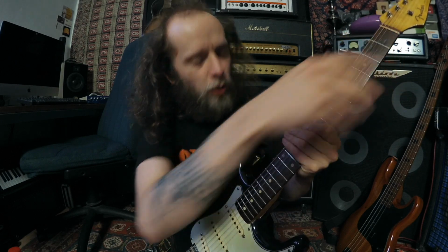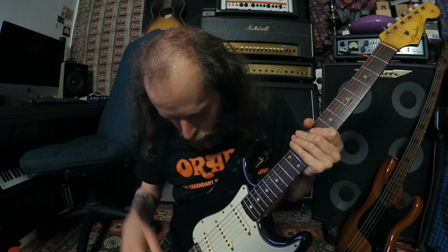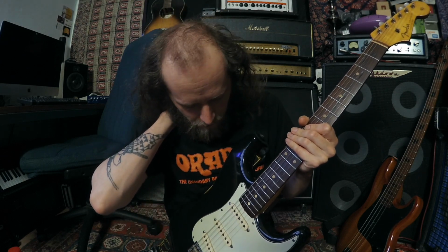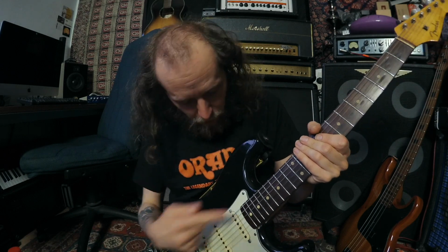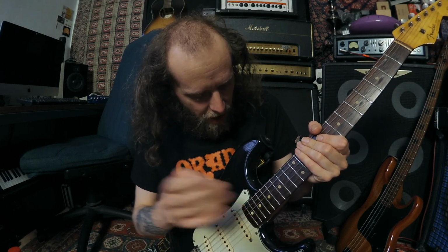It has had a few replacement bits, like the nut's been replaced. Like I say, we've had the pickups rewound. The original tremolo's gone. It's had two different jack sockets in it. No, sorry, three different jack sockets in it. What else? It's been refretted twice. Malcolm had it refretted, and then I've had it refretted in the time I've had it.